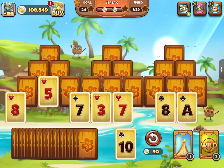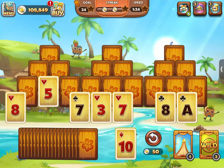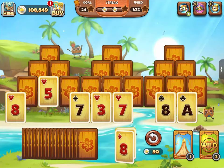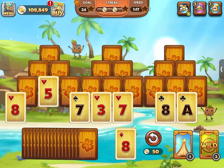Sometimes your luck can be either really great or really not. So you just keep going. I need a six or a four. I don't have either. There's a 10, another 10. I don't need that. There you go. Eight, finally. So I can go to a seven.